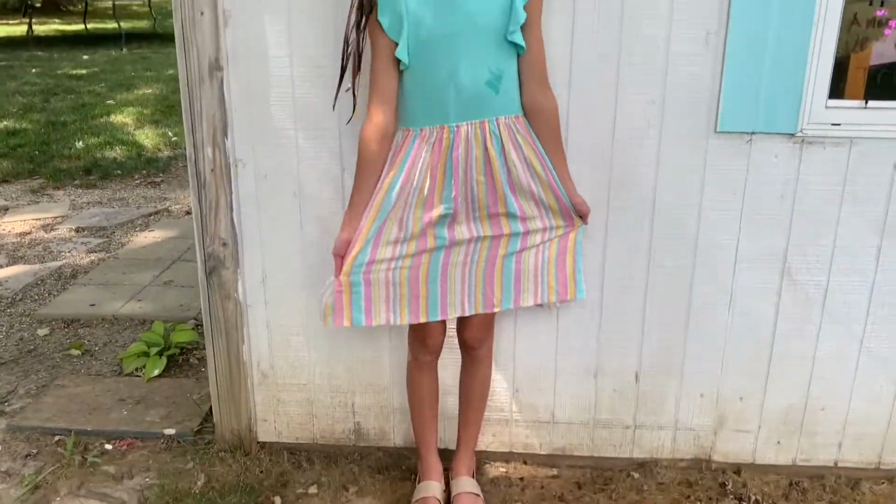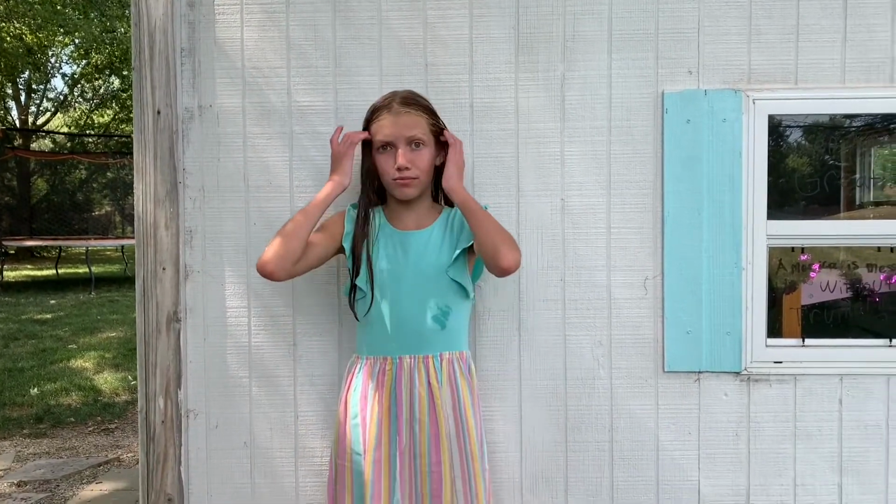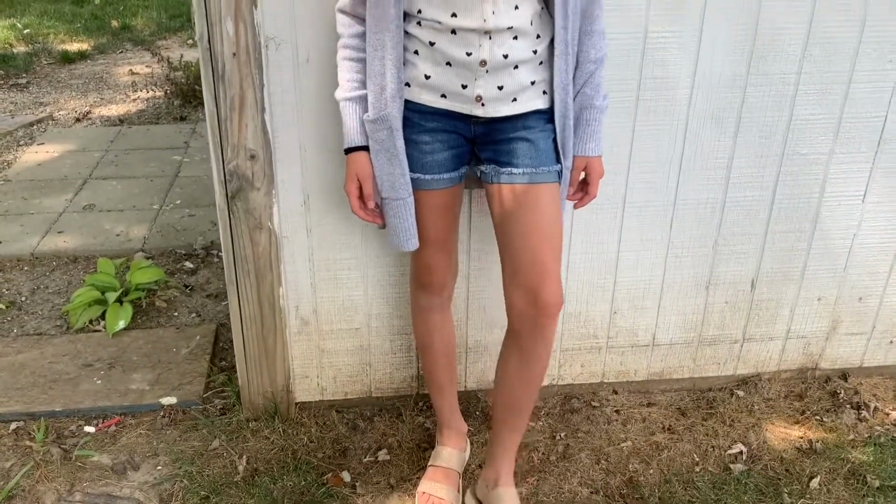Okay, guys, so this is Macy's outfit. There's her shoes. I got all dressed up just for my birthday. And let me show you guys Berkeley. All right, so here's Berkeley's outfit. We have the same shoes. I like it. Thank you. I like yours too. Thank you.